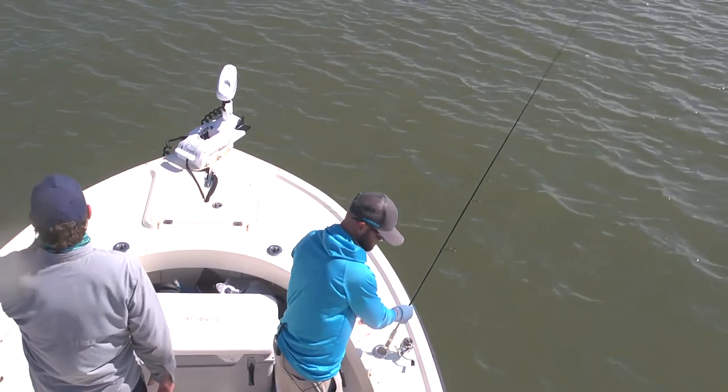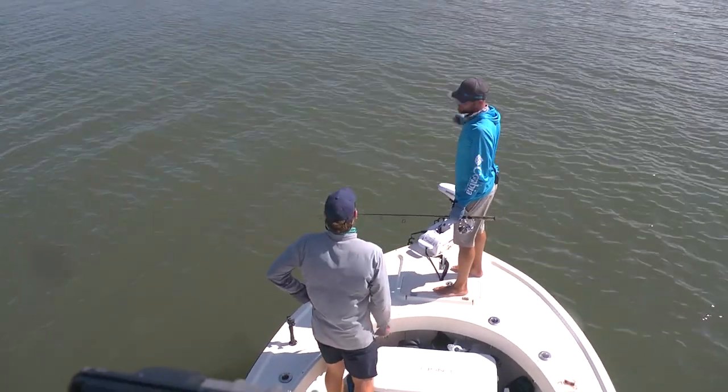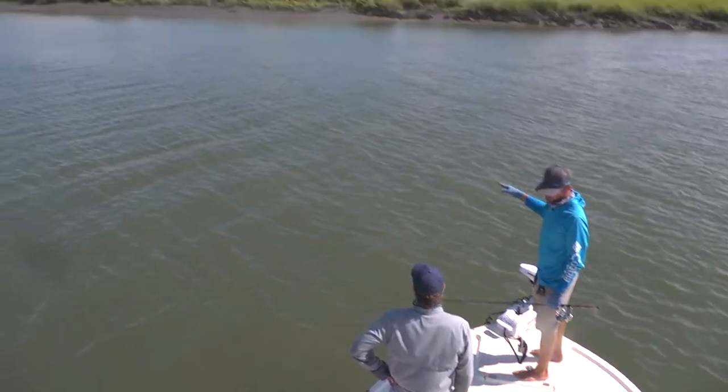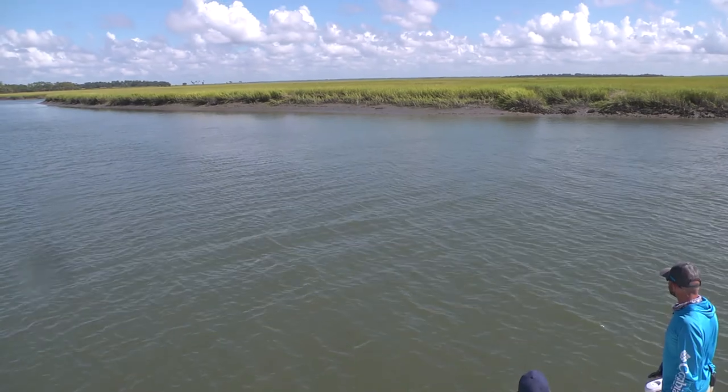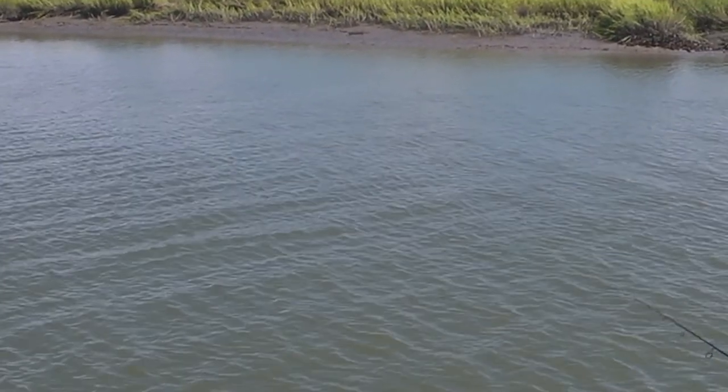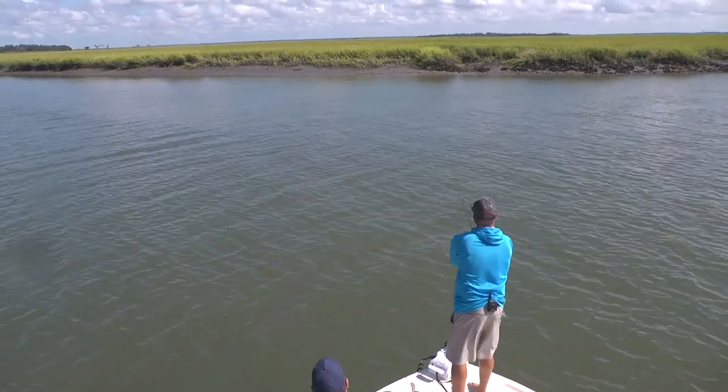So Tony, we're just heading out to go to the next spot. And I think I saw a triple tail right over here. So we're gonna make our way over here, hopefully get him to eat a piece of bait. I'd love to see one of those. Actually, there he is right there. He just came up and ate something. Oh, cool. Yeah, I see it swimming on his side, isn't it? Yep.